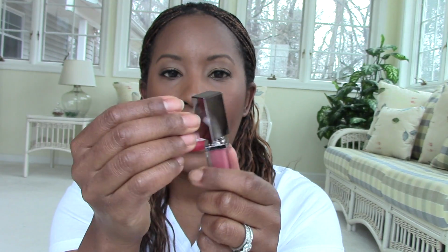This gloss looks so interesting. They sent me 2 glosses, and they have a little plasticky pull here. And I was like, what is that? And I opened the other one already, but I wanted to show you guys. So you pull this. Wait a minute. What did I do? I open it up. And I don't know if you're supposed to open it up first, but I pulled it.